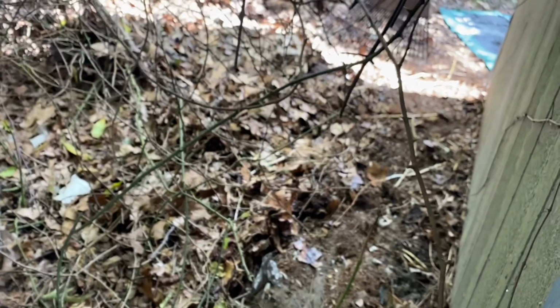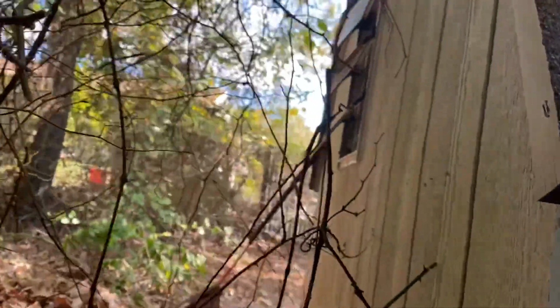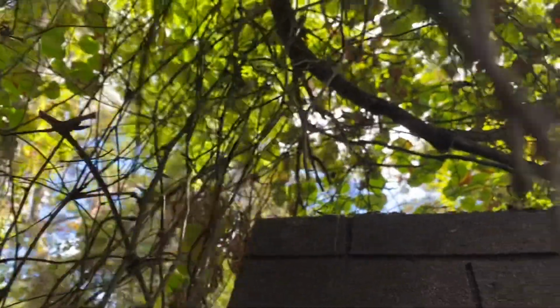But you have to cut down these vines that are so thick into the ground. And they were growing into the window of the shed. This branch is touching the top, and I think this is the main one that's damaging it. So I'm taking that buddy down today.